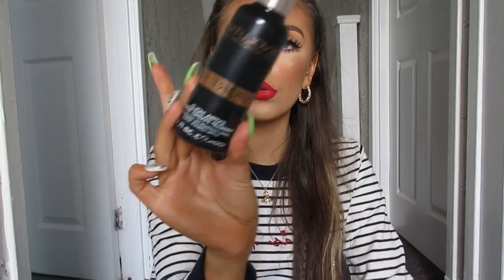So don't hate. It is the Revolution Sport Fix Extra Hold Makeup Fixing Spray. You get 100 ml for £6. All I'm going to say is, if you like Urban Decay All Nighter, you will die when you use this. This is so much better, and your makeup literally doesn't budge. It's so good.